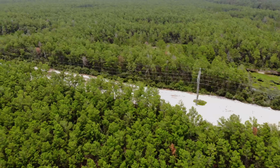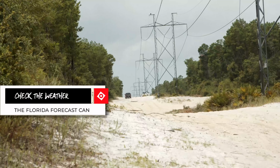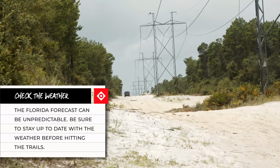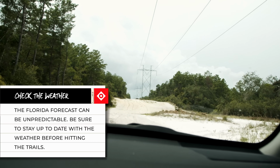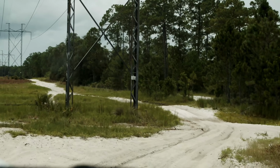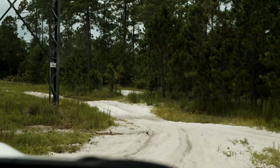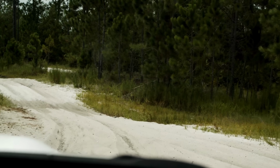So all day today, we've experienced the typical Florida weather. It rains for 4 seconds, then it's sunny. Currently, it's not raining at all. It just makes for tricky conditions out here with what you're gonna experience. So make sure to check your local forecasting and make sure that it's safe to go out to the trail.